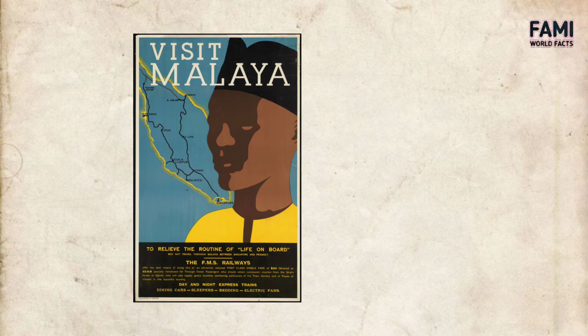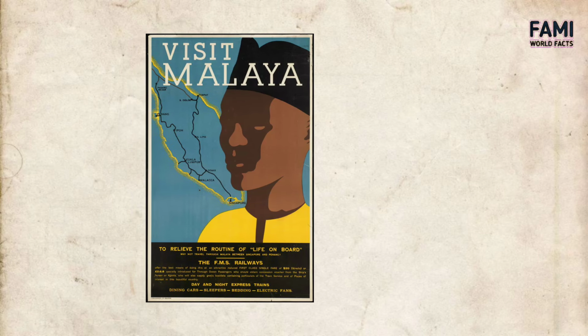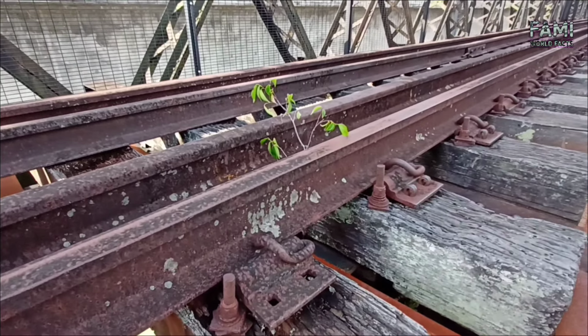FMSR is the precursor of Malayan Railway, which is today Kereta Api Tanah Melayu, or KTM. Victoria Bridge became the important bridge to link not only both banks of Perak River, but bridging the gap between the north, central and the south. The bridge held the title as the longest railway bridge in the country for 24 years.